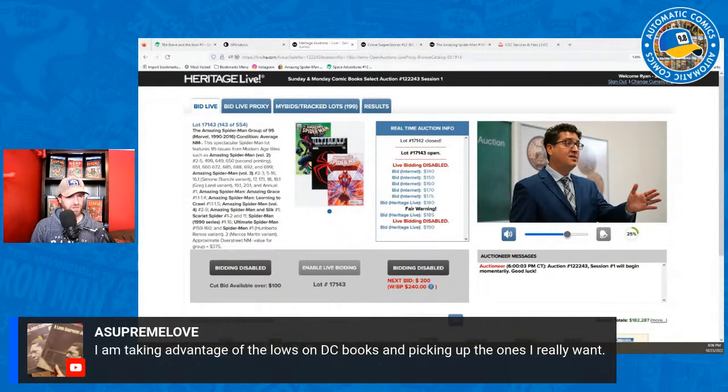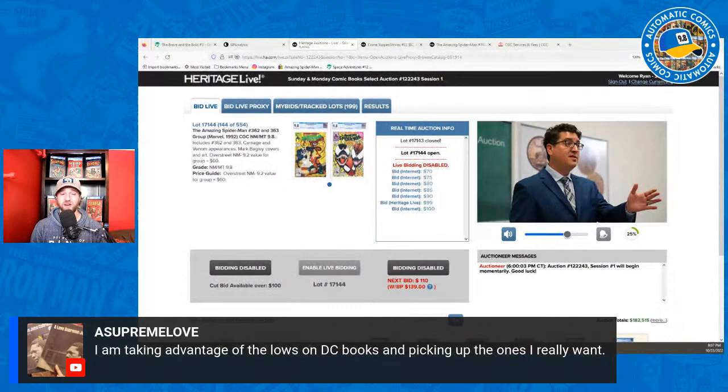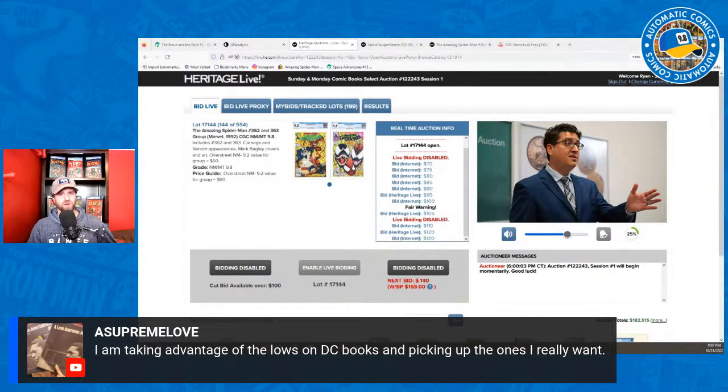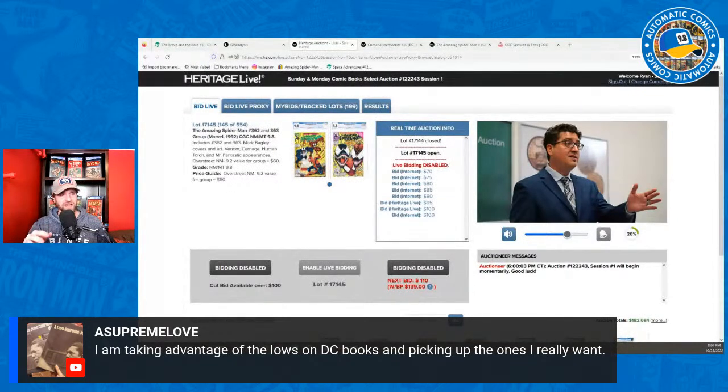I'm taking advantage of the lows on DC books and picking up the ones I really want. Yeah, I mean, that's the thing with DC books. A lot of them didn't participate in the comic boom, so a lot of them have really just continued their general trend. There are some that definitely did. There are some books that really spiked, but a lot of them just stay pretty consistent. And so that's why in one of the videos I've done recently, I talked about how if you want to buy comics that you don't feel like have this big risk of a drop, DC books are probably a pretty decent option, just because the Marvel books, a lot of them have gone up so much. And it does seem like not all of them, but a lot of them are coming back to that traditional trend line.